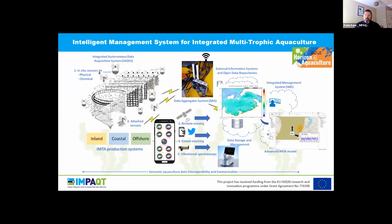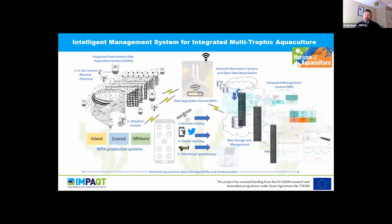The local data is complemented with data from a variety of different sources: remote, crowdsourcing, lab, modeling data, all which feed into the intelligent management system. The IMS, or Intelligent Management System, analyzes, reports, and contextualizes the data for the operator through the dashboard. You will hear specifics on much of these in the upcoming talks.